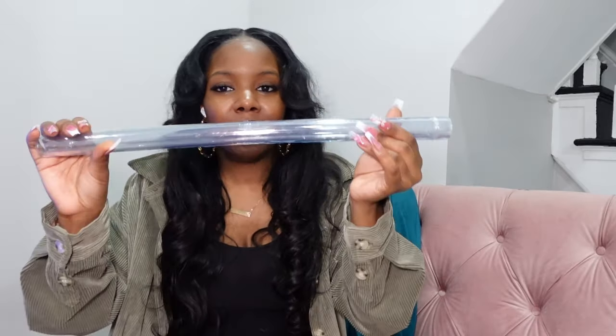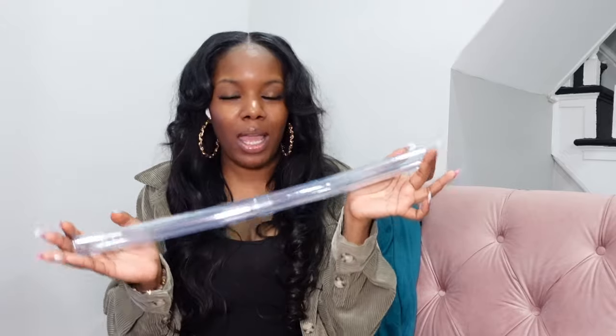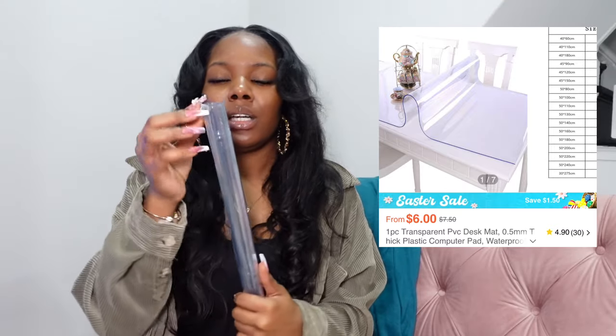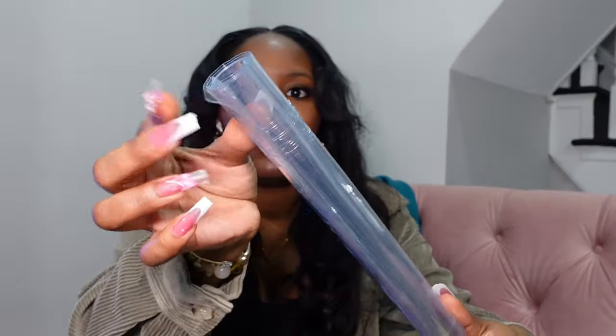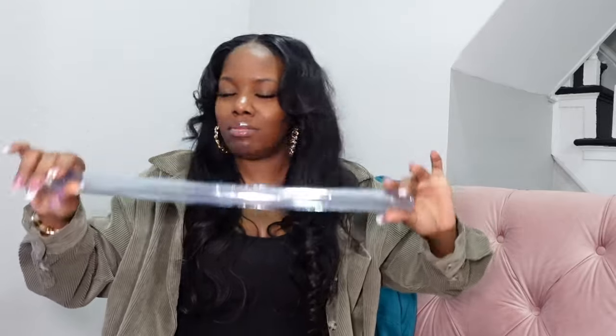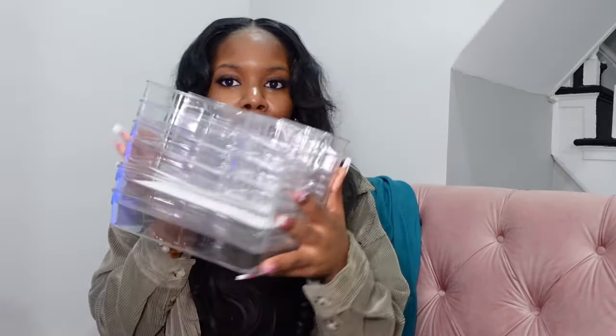And she's white and she don't have lights, so I have to order me some lights. But I got this from Shein. I'm not gonna open it, but the picture and everything will be right here on the screen. And this is basically a clear little film or whatever, so I can put it on the desk part of the vanity so I won't mess it up, because makeup and white, it do not go together. And then another thing that we got for the vanity, of course, are the organizers.